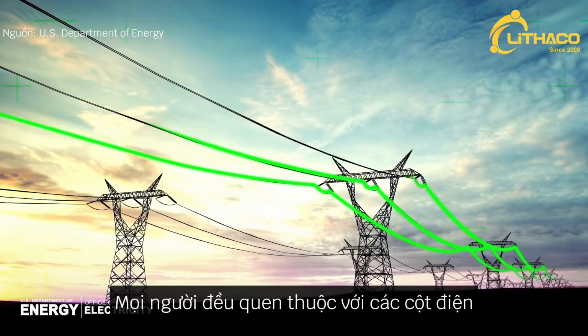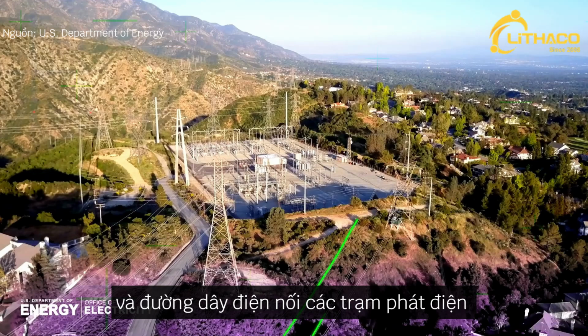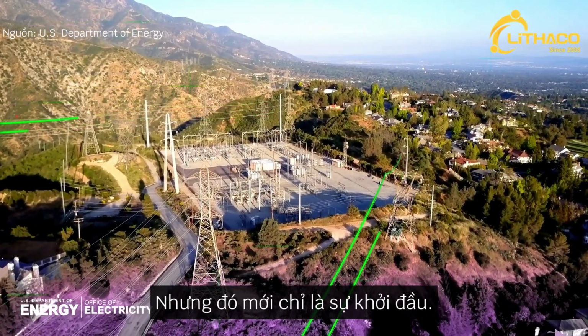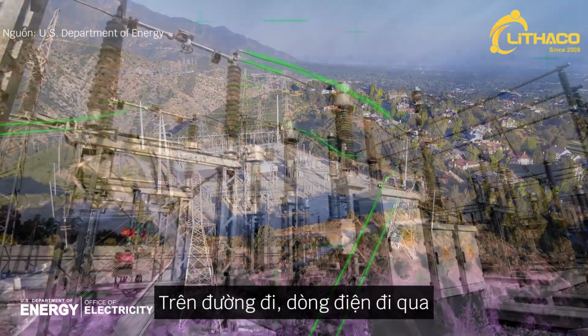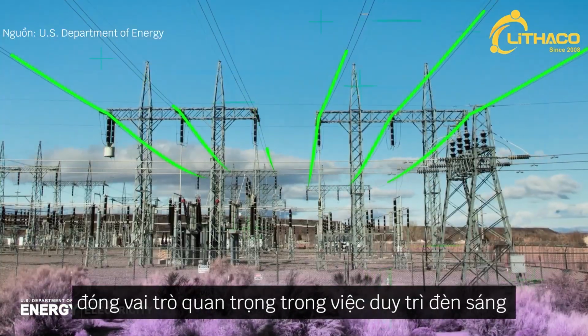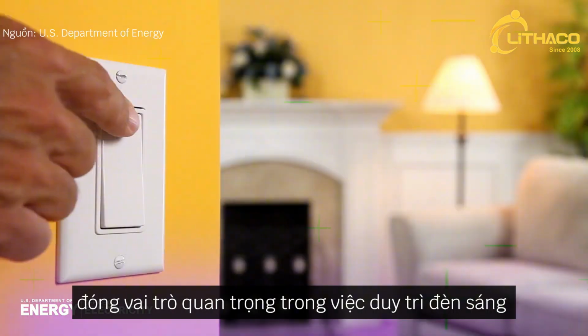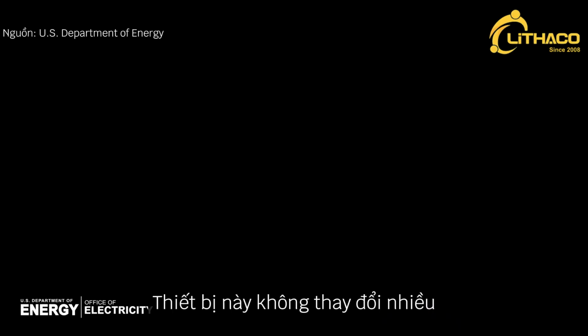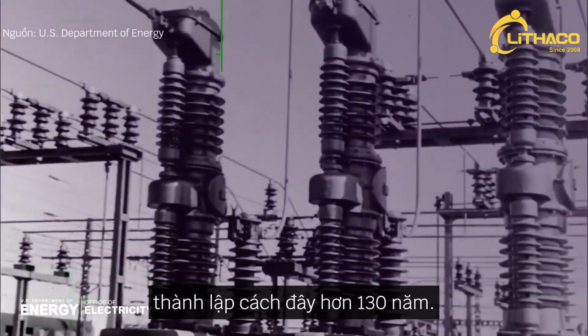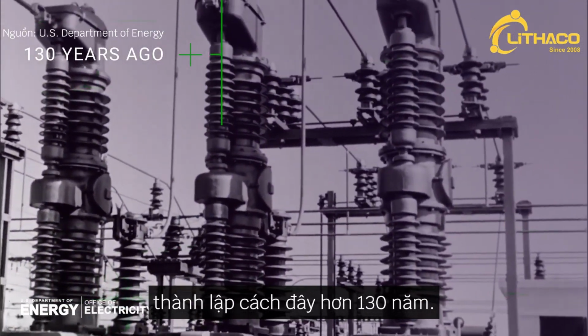Everyone is familiar with the utility poles and power lines that connect generating stations to the electrical outlets we use every day. But that's just the beginning. Along the way, electricity passes through transformers and substations that play a critical role in keeping the lights on and our devices charged. This equipment hasn't changed much since the first electric grid was established over 130 years ago.